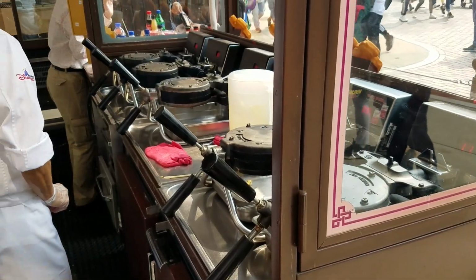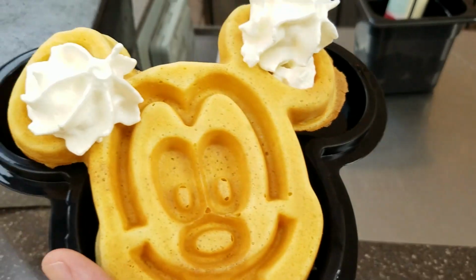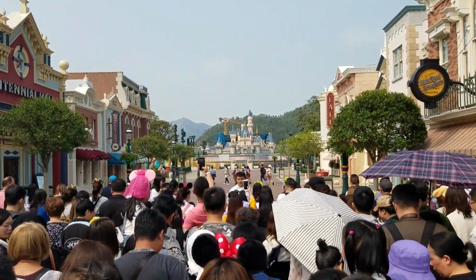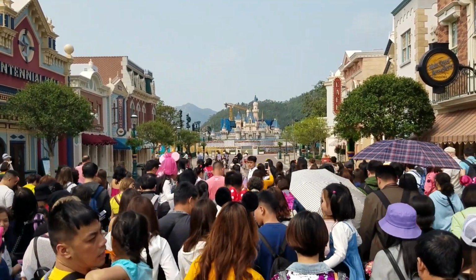The park technically doesn't open until 10:30. Being that the case, I figured I'd go ahead and get the breakfast of champions, a Mickey waffle. Bon appétit. Now that the park is officially open, it's time to see what Hong Kong Disneyland is all about.